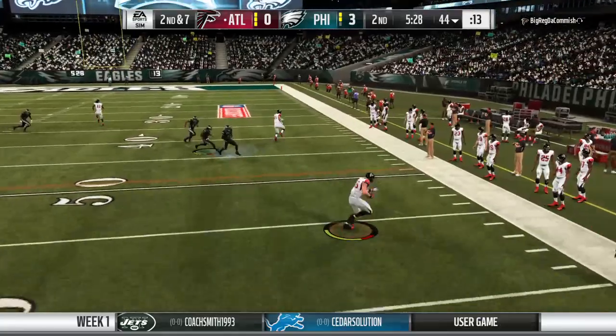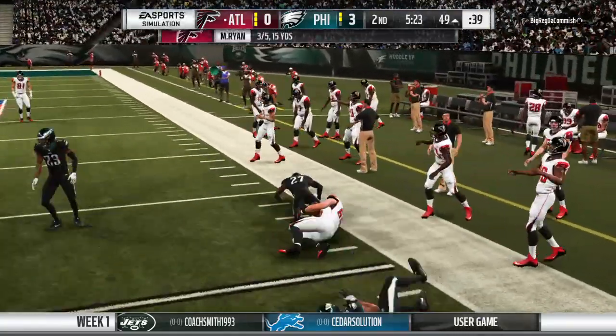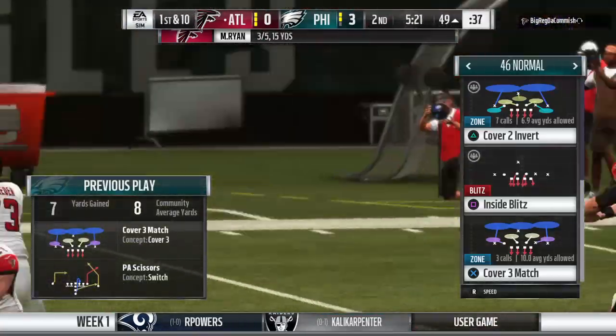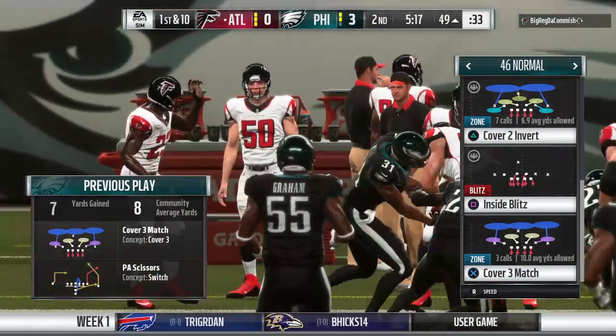Ryan. It's a short one here, complete to his tight end, and he'll get it into enemy territory just across midfield at the 49. 7 yards there, good enough to move the sticks.